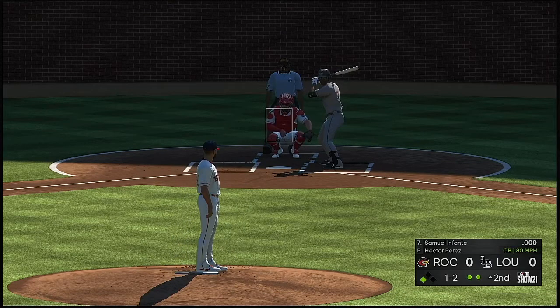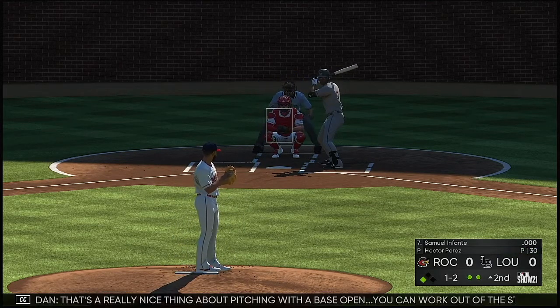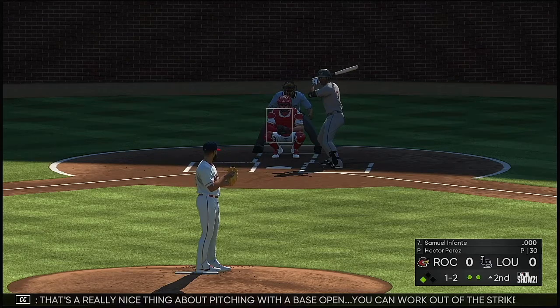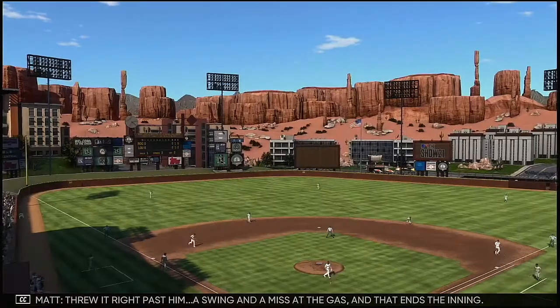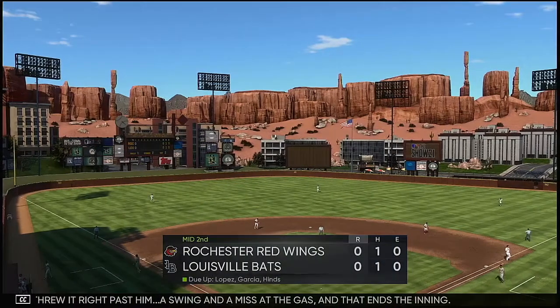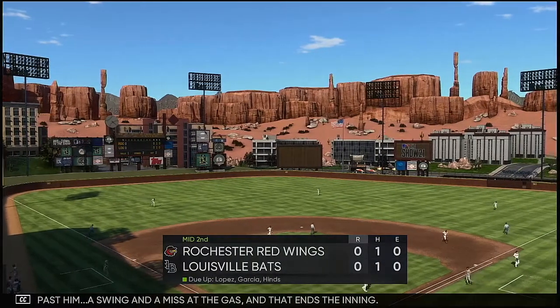Looked like he was on that one, but it's 1-2. That's a really nice thing about pitching with the base open. You could work out of the strike zone a little bit more. Threw it right past him, a swing and a miss at the gas, and that ends the inning.